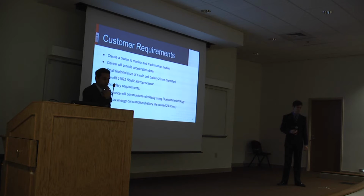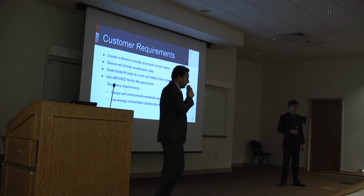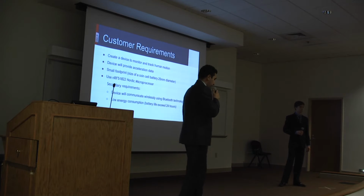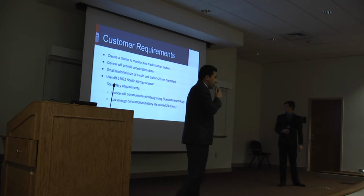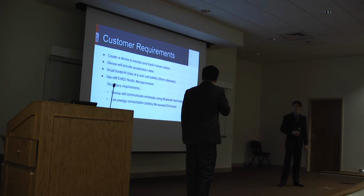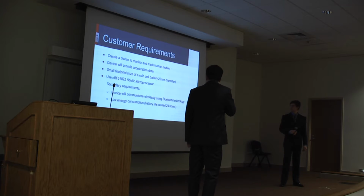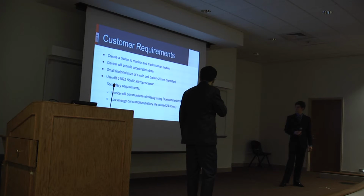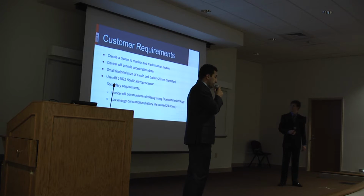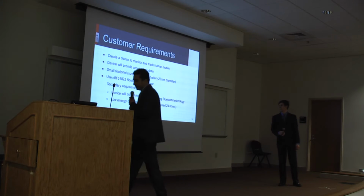Some of the customer requirements that we had for this project were to create this device to track human motion. This device will provide the acceleration data to begin with and maintain a small size, smaller than a coin cell battery. And we needed to use the NRF51822 Nordic Semiconductor. We do have some secondary requirements. This device should be capable of using Bluetooth communications and should have a low power consumption.